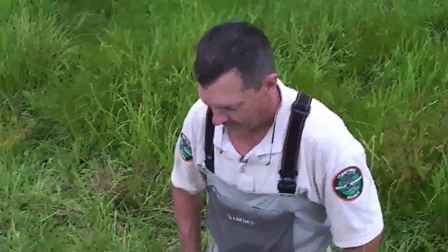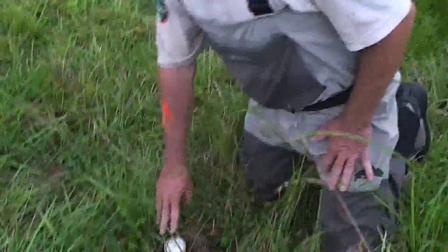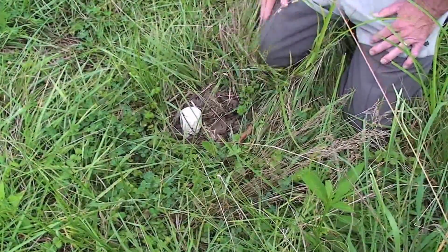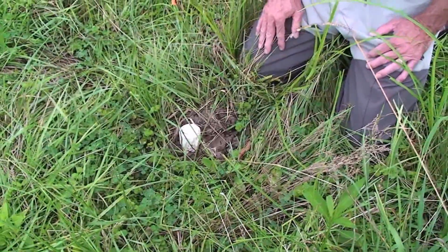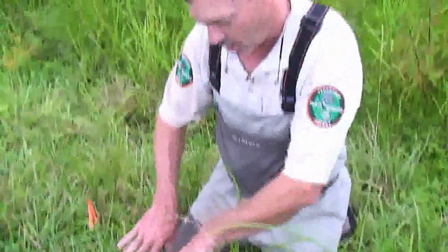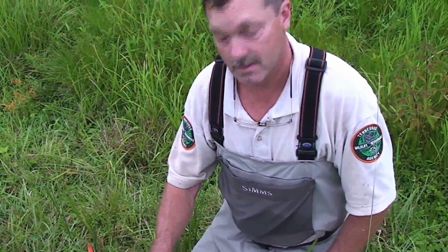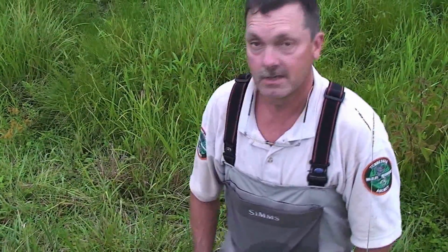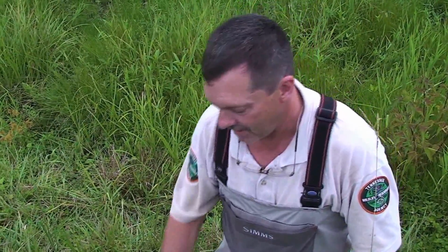Now, Carl, what you got here? We've got a little trap set for a burrowing crayfish. We found a chimney here yesterday where burrowing crayfish have been active. So we opened it up, put a little pipe trap in, and left it overnight. We set about 10 traps last night, so we're going to see what we got today. All right, let's see.